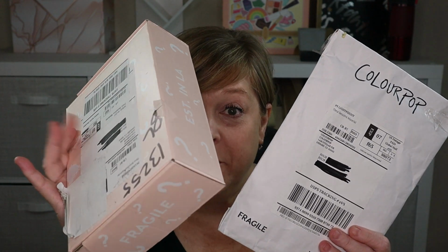Oh, I also ordered a separate item since I was on their website. Last time I did a Colourpop haul, I want to say over 4th of July, Memorial Day week, I don't know, 3 months ago, they were sold out of their eyeliners, their gel eyeliner. I believe that's why I got 2 packages. This is the mystery box, and this is what I ordered. Let's see what it is and get it on my face, because I have foundation, lip, mascara, nothing else, and I'm looking pretty pasty pale.